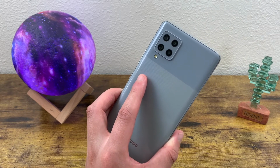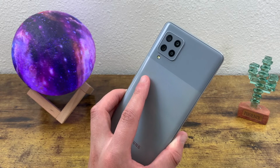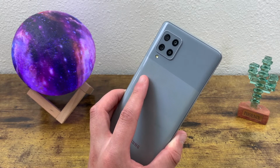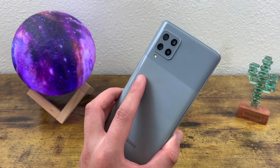I'm pretty sure it's the ultra-wide camera. If a manufacturer isn't including a certain camera in a different model, it's almost always the ultra-wide camera for some reason. So I'm guessing that's what it is, but I don't know for sure. So definitely let me know in the comments if you know.